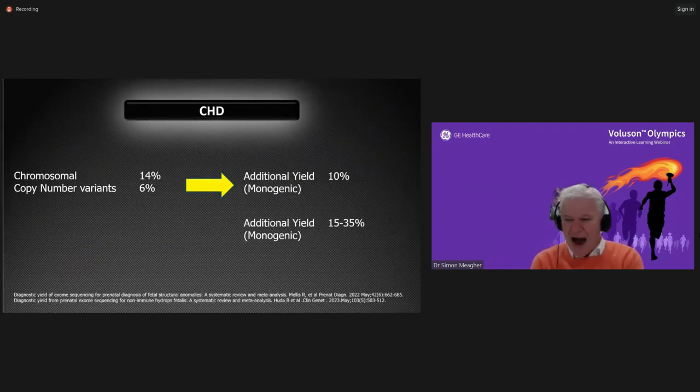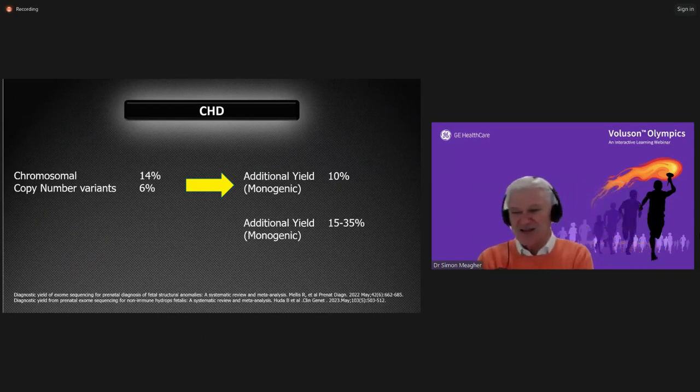Now, you say, why is it so important? And I'll tell you why it's so important. Because we are entering a new arena in genetic diagnosis. We've spent the last 25 years screening and detecting cardiac malformation, not just in the first, but in the second trimester. And we then offer patients invasive genetic testing because we know there's an association with a genetic background. And if you look at it for chromosomal, it's about 14 to 15% will have an aneuploidy. And then more recently, with chromosomal microarray, we've recognized there's an additional yield of about 5 to 6%.